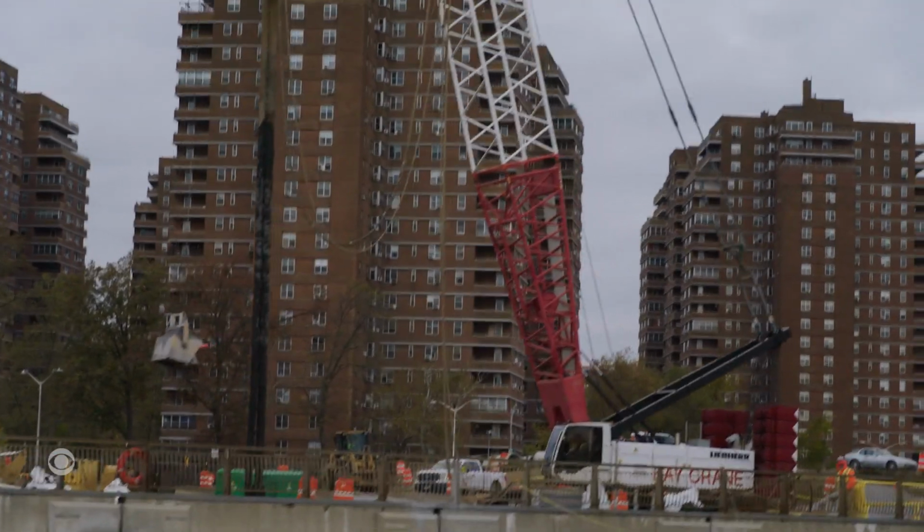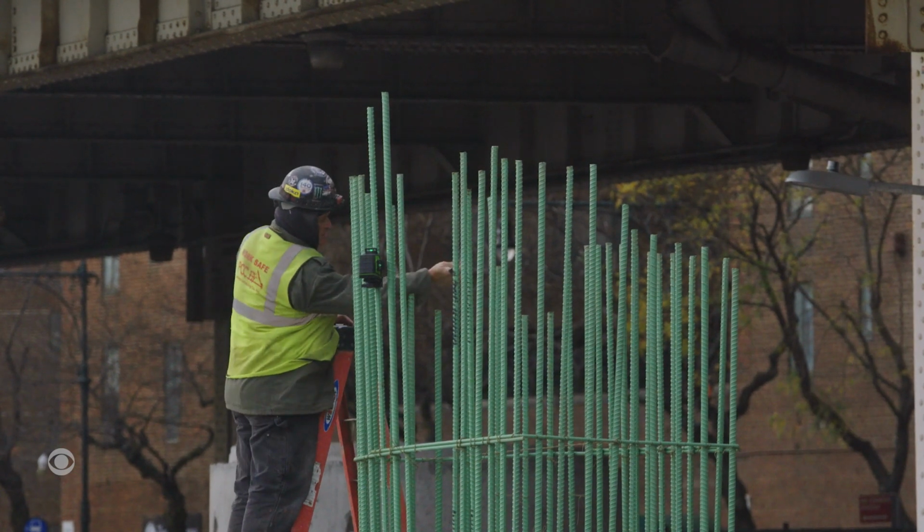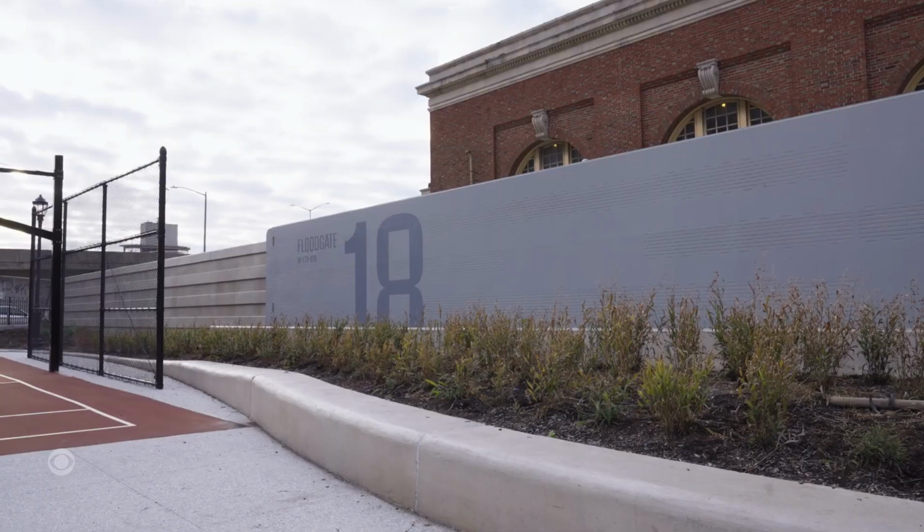As we're going along the water here, we sure do get a sense of how huge this project is. I mean, it's long. It's almost 2.5 miles of protection. How significant of a construction project is this? This is huge. Tom Foley is the construction commissioner for New York City. It would have been easy for us to actually just build a wall around Lower Manhattan. But that's not what they did.